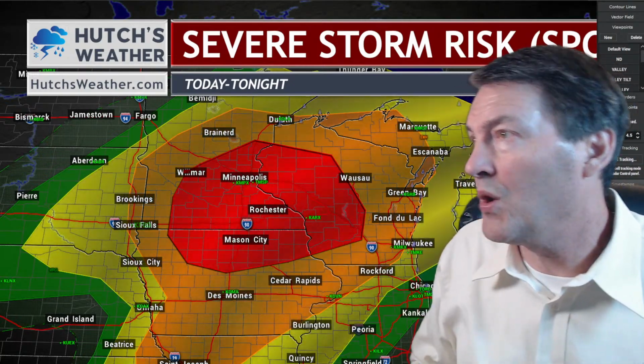At Sioux Falls, this is where we have those warned storms right now, just crossing into the area of red, or that level 4.